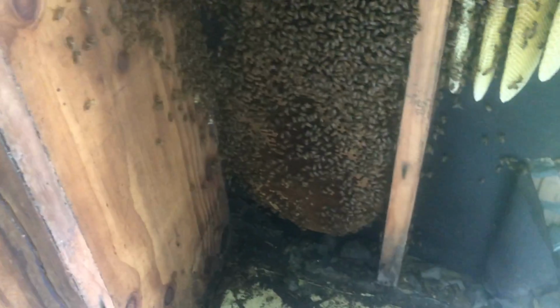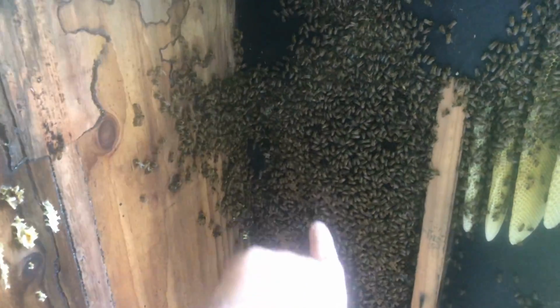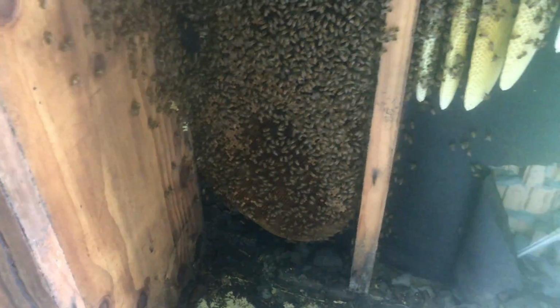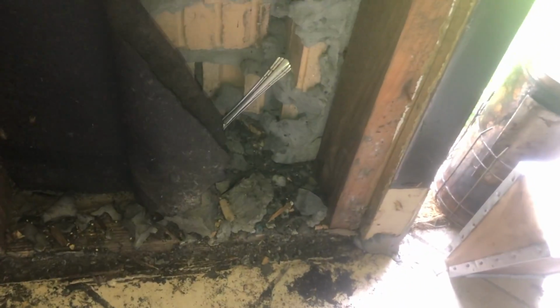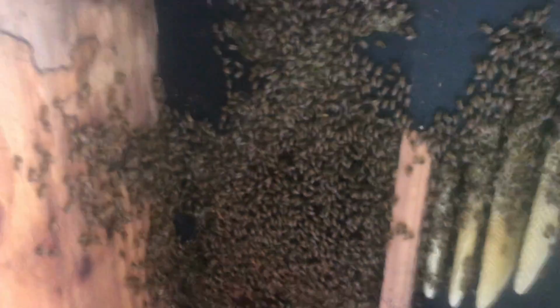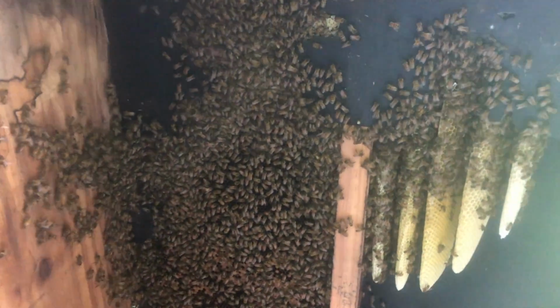Alright, let's see what we got here, folks. Healthy colony, no soundboard. What we're hoping is that's it, and they haven't gone into the side wall over to the left. Someone left a knife in the wall. You can see they've built comb on both sides of that 2x4. We're really hoping that there's nothing to the left of what we're seeing now. So without further ado, let's tackle this thing, folks.